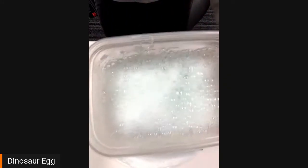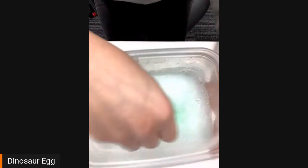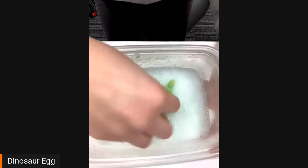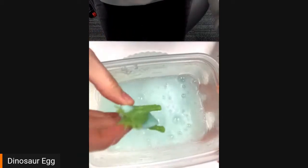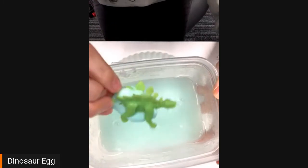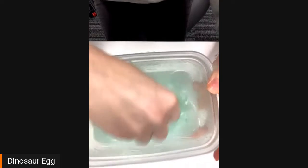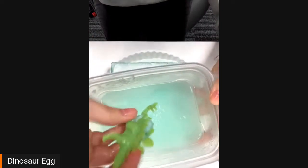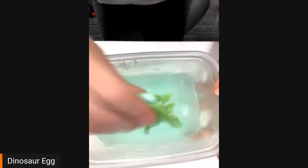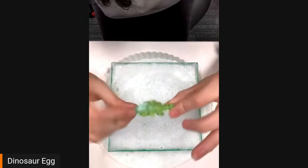Oh, it's such a cool chemical reaction. Okay. We got most of it out. And I want to save some. Oh, what do we see? What dinosaur is it? The Stegosaurus! Let's see, will more of him pop up? Ooh, I got most of him. We got a Stegosaurus! So, I'm going to show you how to do this fun little dino egg.